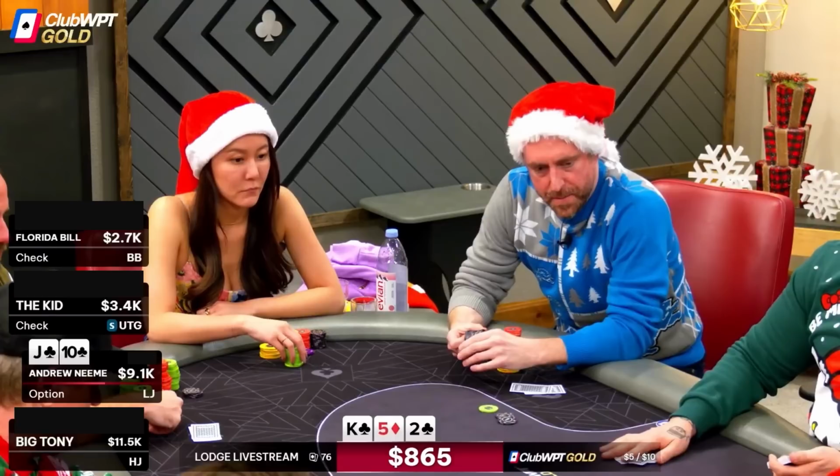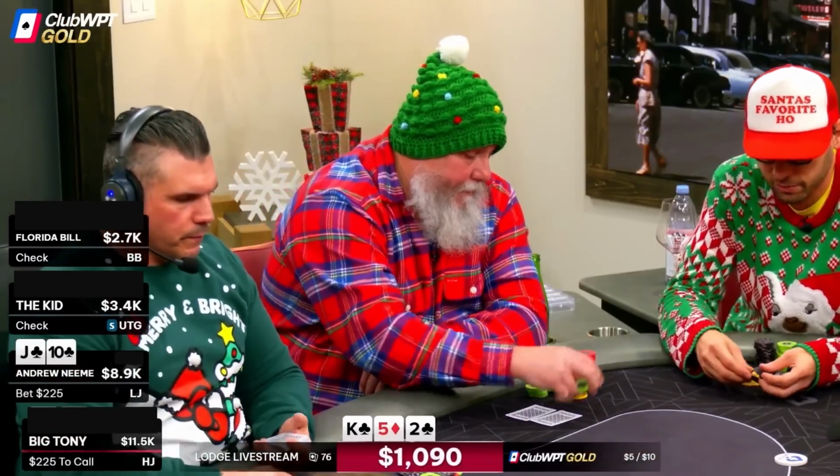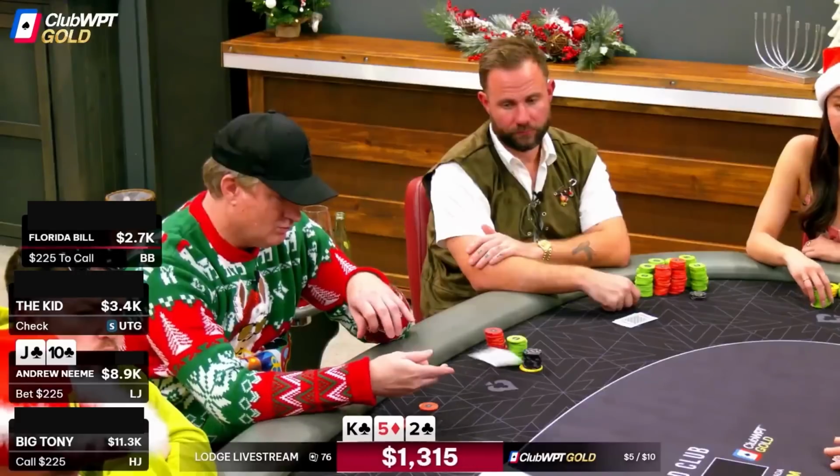Tend to size down a little bit multi-way. Our equity share of the pot goes down in multi-way situations, which is a fancy way of saying, I don't know what I'm talking about. 225 it is. Big Tony makes the call. Florida Bill and the kid are both out of there.